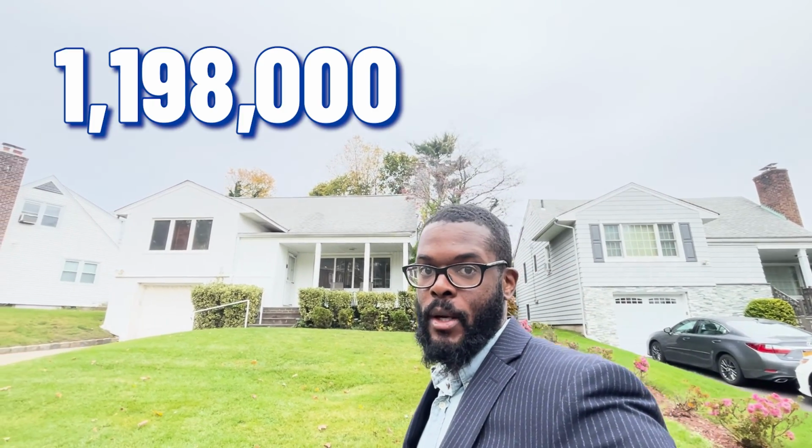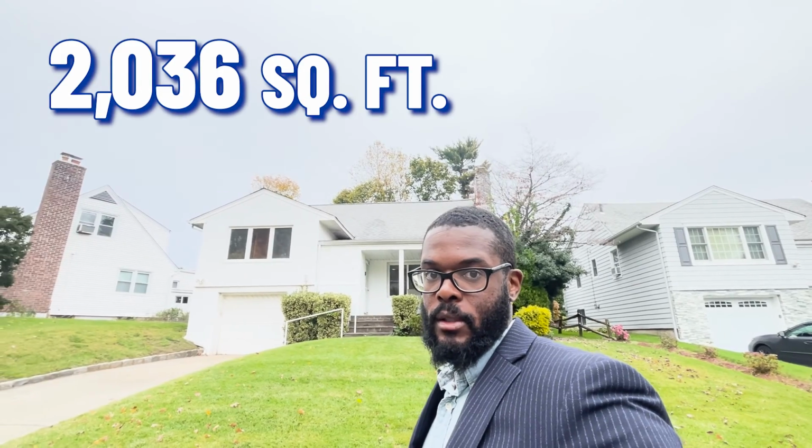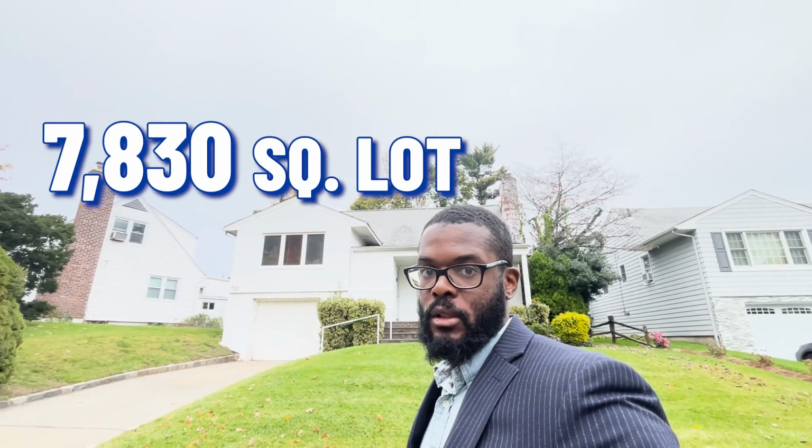So this house is for $1,198,000, 3 beds, 2.5 baths. It was built around 1953. It's about 2,036 square feet with a 7,830 square foot lot. So what do you think about this house? Show you some more of the block.